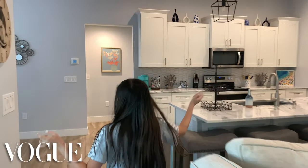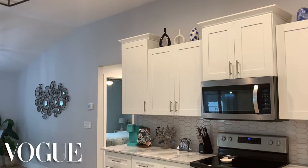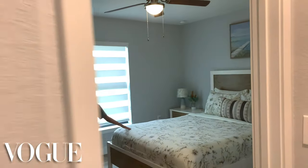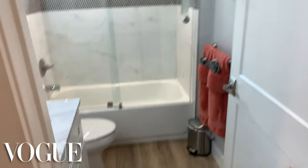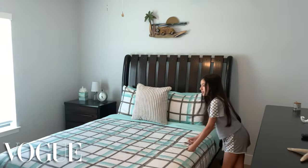The next place we're going to is right here, this kitchen. Here. This is our grandma or aunt's bedroom. This is the bathtub slash bath. And this is either my aunt's or grandma's room, because they both have their own room. And now, the patio.